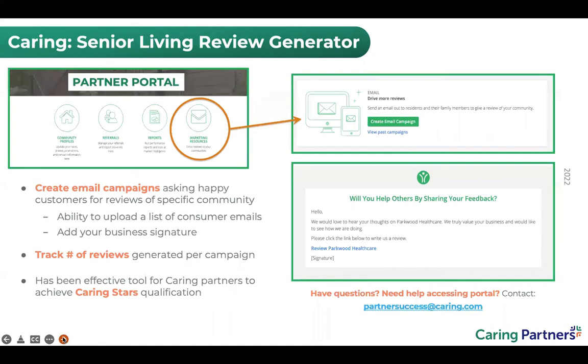We are not marketing anything else to those consumers. You don't have to worry we're going to refer them to your competitor. We are simply sending that review solicitation on your behalf. And then we're telling you how many reviews got generated. We're not telling you exactly who gave which review, but we're telling you, you sent 50 solicitations, you got 10 reviews, congratulations. We have found this is really effective for winning Caring Stars. It's super easy. You can do a mass blast to a lot of people in a few minutes.